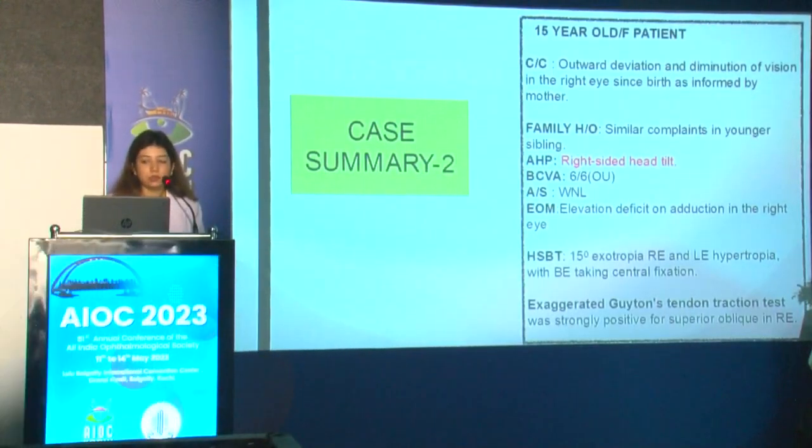Second case, a 15-year-old patient, who was the sibling of the first patient, presented with similar complaints of outward deviation and diminution of vision in the right eye. There were similar complaints in the younger sibling. We could find there was a right-sided head tilt in this patient.